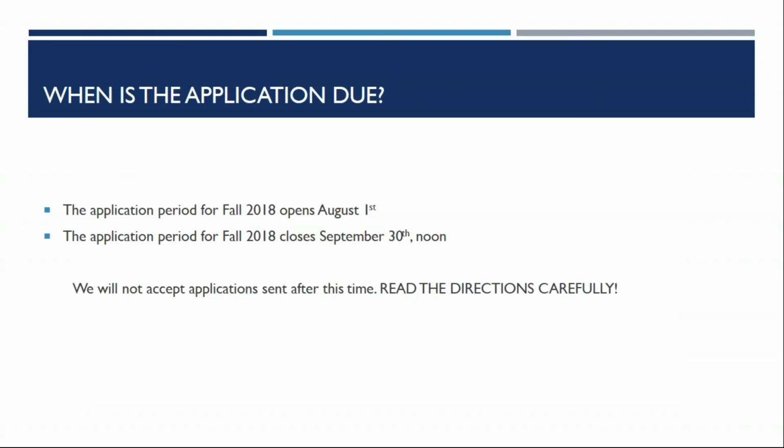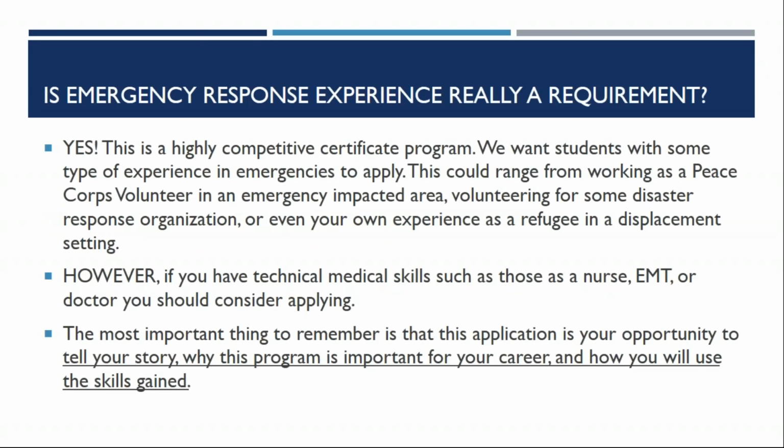So when is it due? Just said, August 1st, the application period opens, and it concludes at noon on September 30th. We will not accept applications sent after this time. So please read the directions within the application very carefully and submit a PDF version or a Word version of your application via the directions in the instruction section.